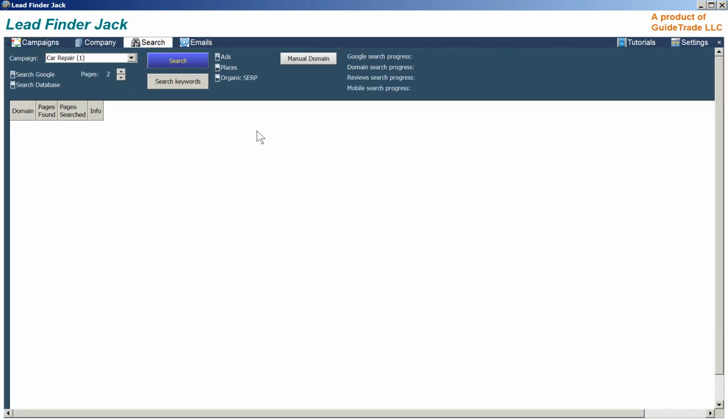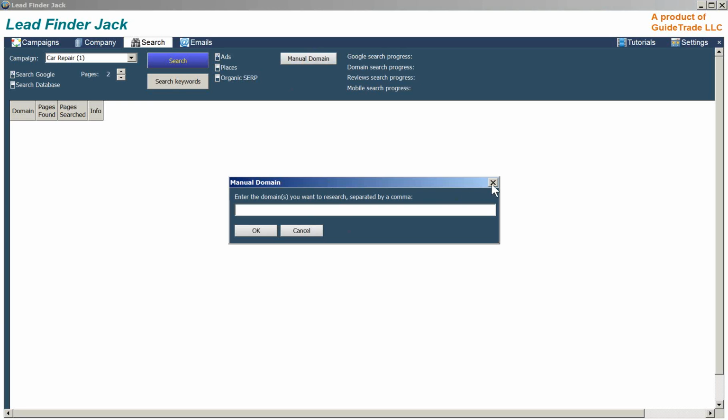Then you go to search, and you have the option to click to only search ads and places or organic. It depends a little on which niche you are after. If you are in a niche which is already established, you probably find enough business with Google AdWords. If there's a niche which doesn't run a lot of ads, but you want to run ads for them, then you can select places. You can upload manual domains. So if you have another program where you got those domains from, you can enter those here.